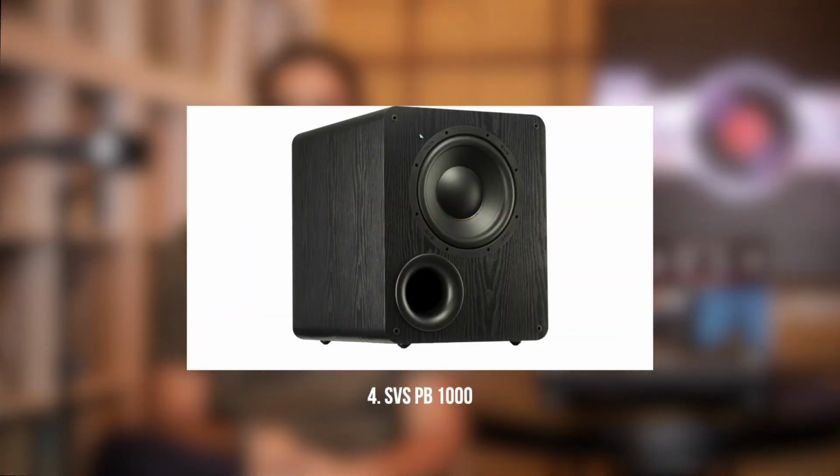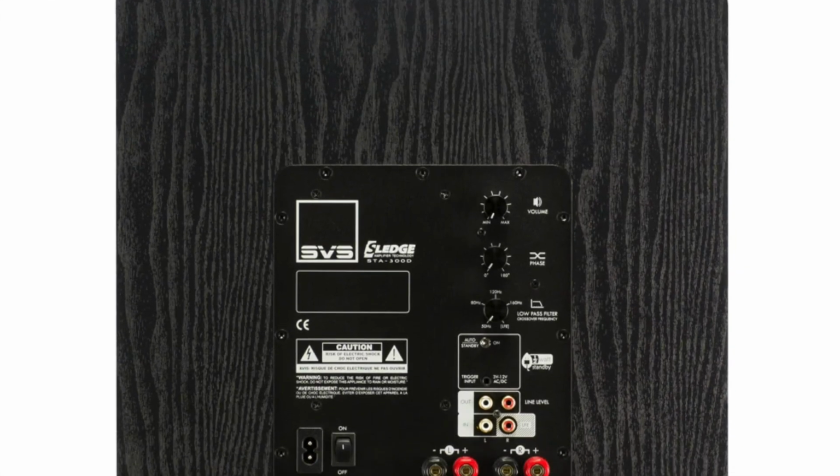Next, we have the SVS SB or PB 1000, depending on the variation that you need. These should sell anywhere from, say, 95 to maybe 1,15,000, which I realize goes over the designated price point. However, the sub is exceptional. Again, it provides an incredible quantity of bass as well as giving you fairly tight quality bass.